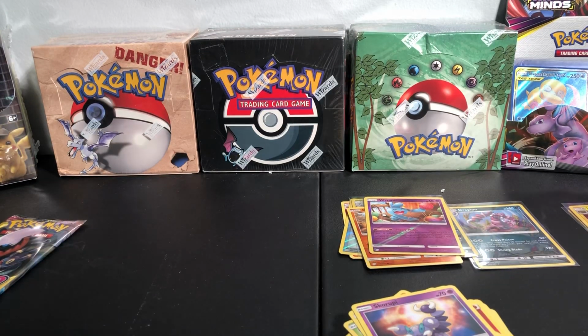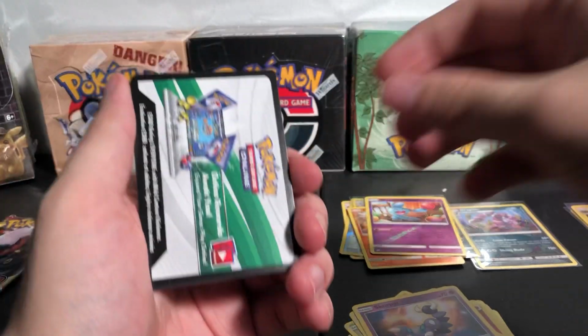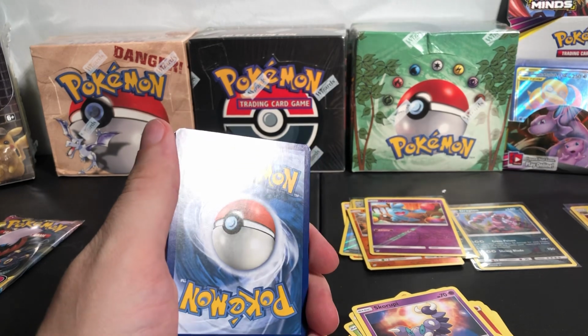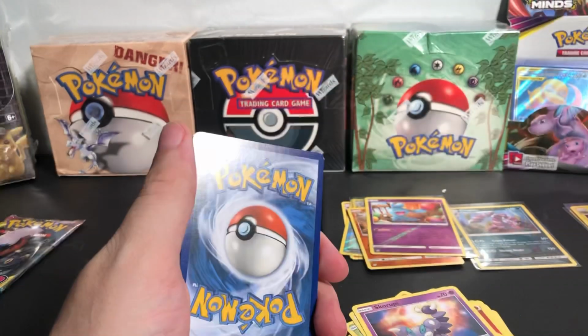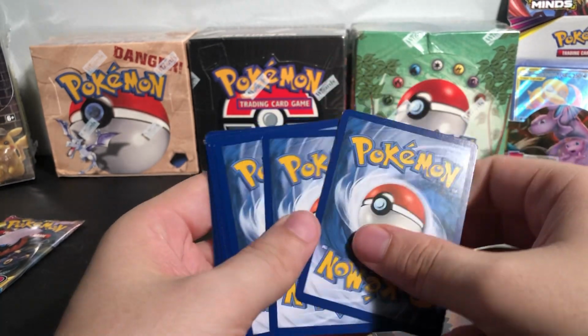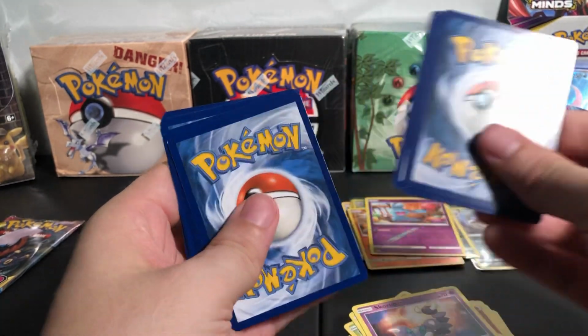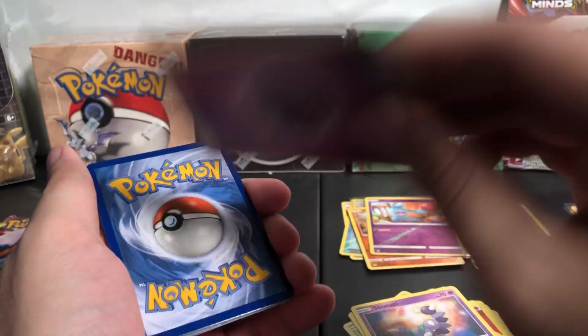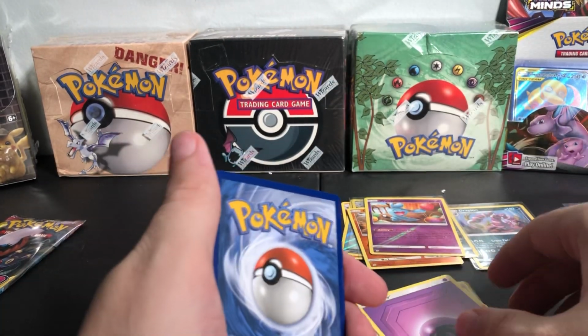Oh, I gotta be careful, man. Letting these cards slide around quite a bit. Here's the code. I don't know if you saw that here. Let me show you again. I wonder if anyone actually grabs those codes. Just in case they don't, I actually saved all my code cards. Do a code card video. Psychic Energy.